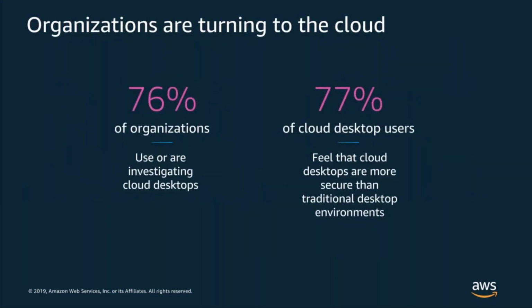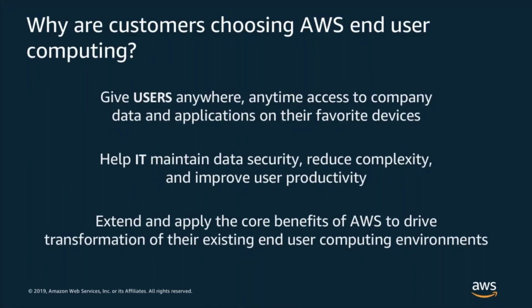So, in an attempt to address this, and with today's overall IT trends, 76% of organizations are either in the process of investigating or using cloud desktops. And 77% of cloud desktop users feel that cloud desktops are more secure than a traditional desktop environment. So once again, end users and organizations are turning to the cloud to try to overcome some of the challenges in today's environment. So why are customers choosing AWS End-User Computing?